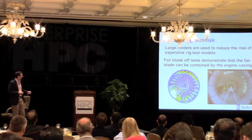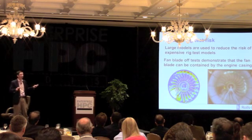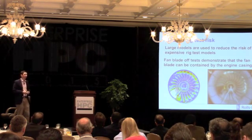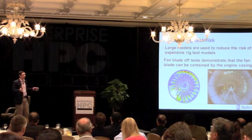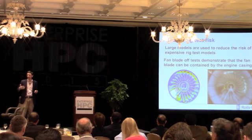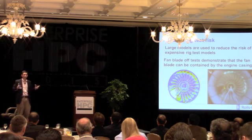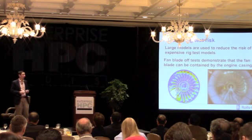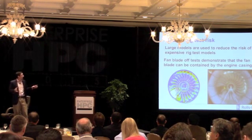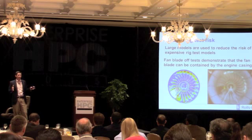What we're looking at here, in addition to containing all of the shrapnel from the blades being released, it creates a very strong unbalanced situation as this is rotating at 9,000 RPM. So this thing really shakes if you look for a video on YouTube. It's really interesting to see.